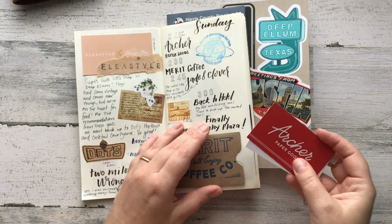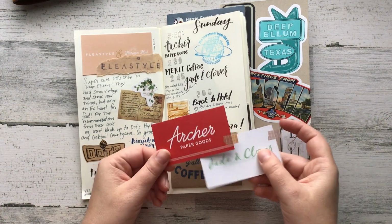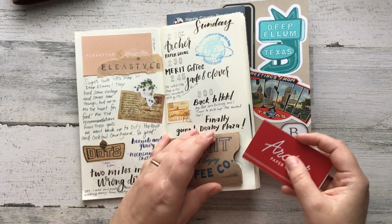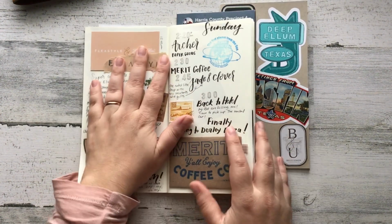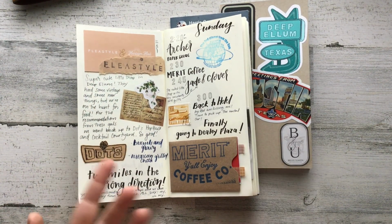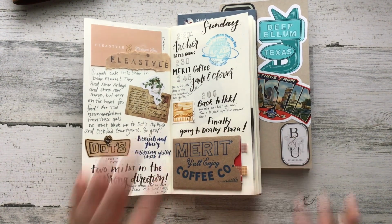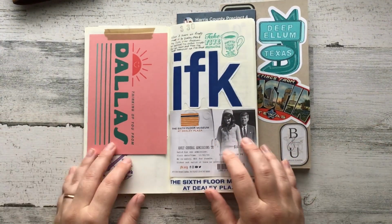In this little pocket from Merit Coffee, I've got 2 different business cards, one from Archer Paper Goods and one from Jade and Clover, which is a really adorable shop. They both were great. Everything in here that I put in is from shops that I shopped at. Anywhere that I spent money and enjoyed, I wanted to document. That's basically what I did.